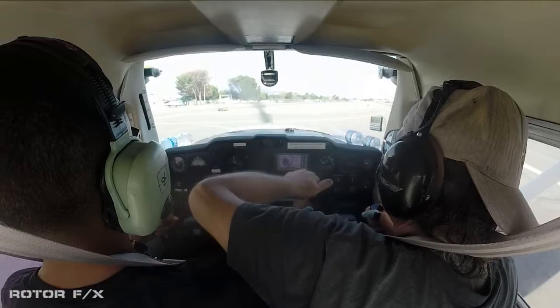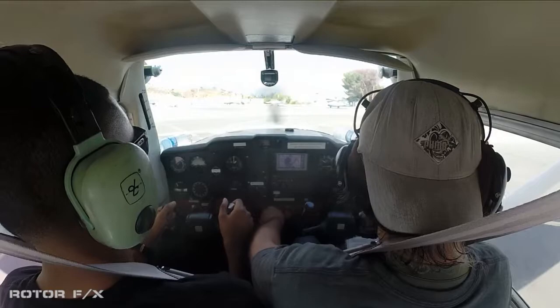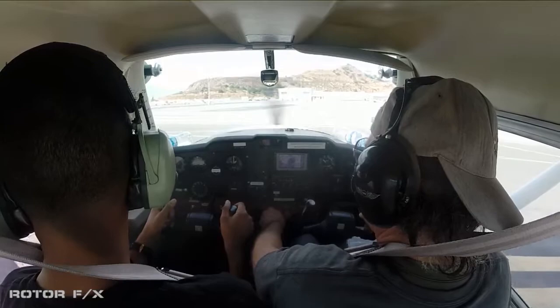Very good. Exit the runway. I'll give you some taxi practice if you have time. You always fly the same course, but this time winds were pushing us from the back. Yeah. So we came very fast.